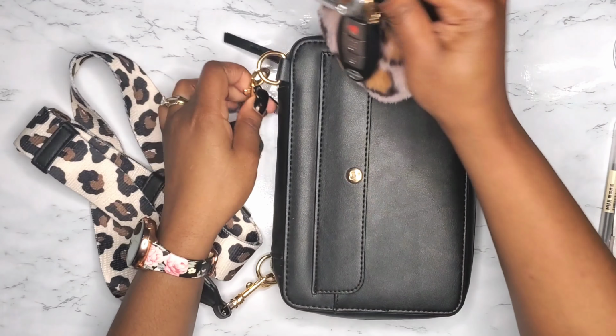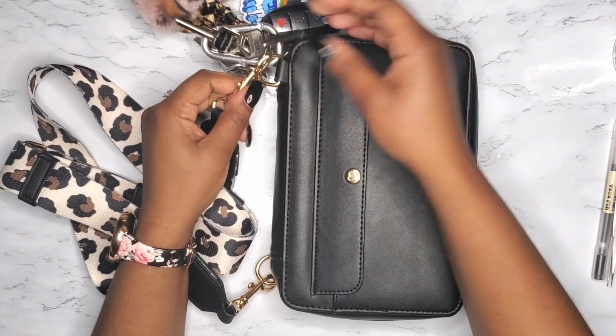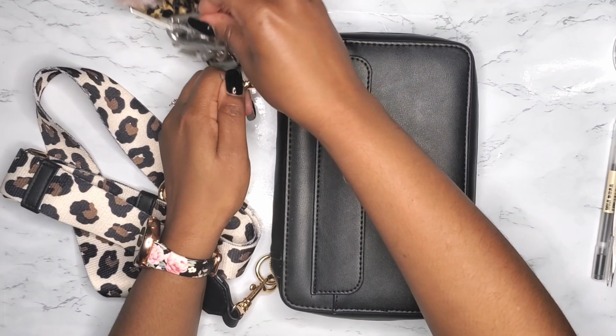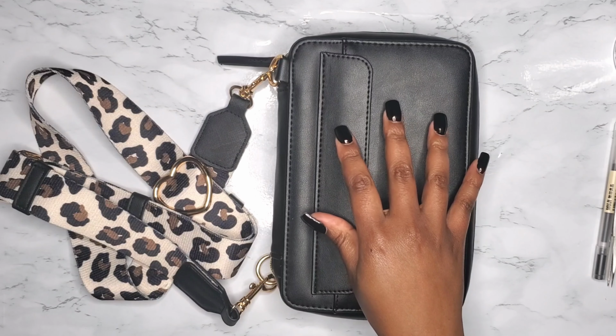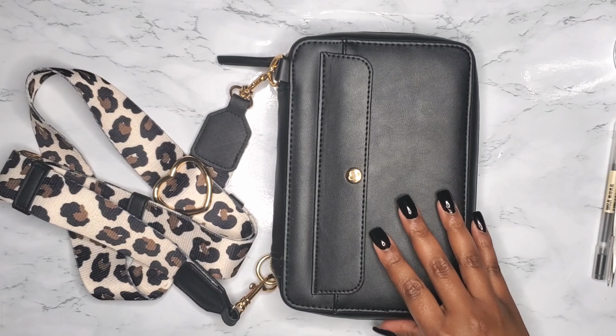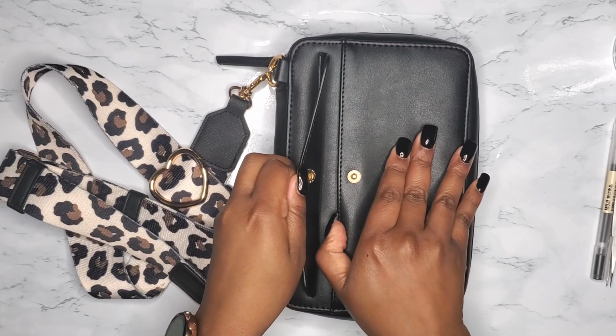I just go ahead and click my keys right there, and it's pretty cool. It's not a stylish purse, but for days when I go grocery shopping, things like that, I actually think it's a pretty good fit. I like to keep my purse, my wallet, things like that close to me.